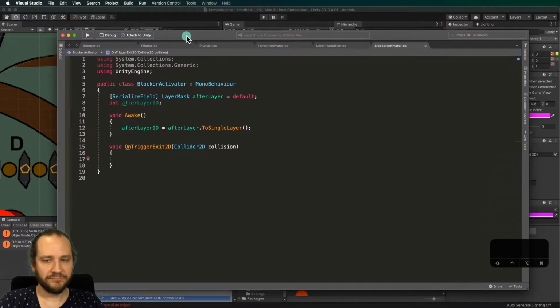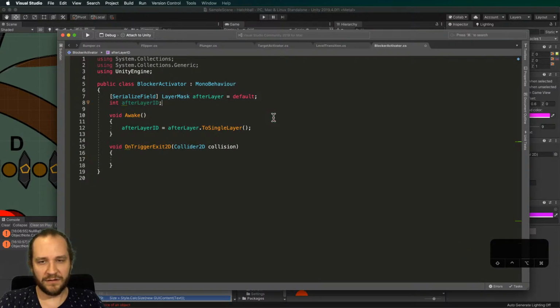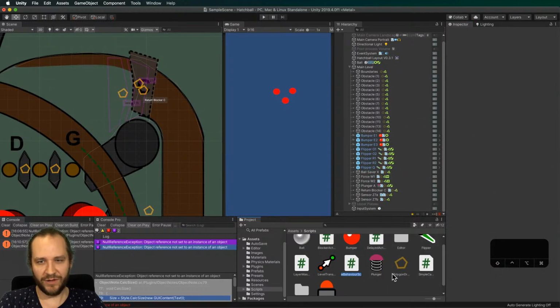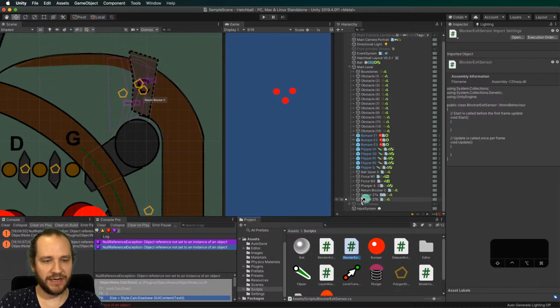Nah, I think I'll just do that. It's more reliable. Now let's see, blocker activator needs another thing, and the other thing will be the blocker activator post. What will I call this? Blocker exit sensor. So that will be in the same space with blocker. And I'll put it on there. Blocker exit sensor.